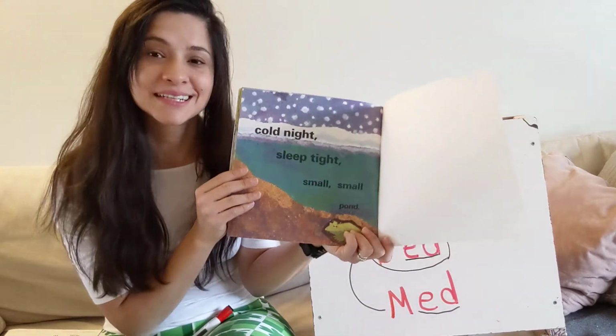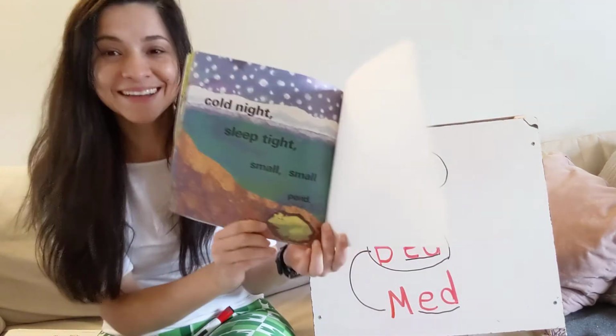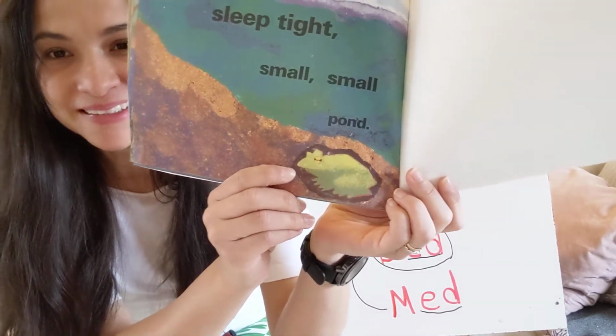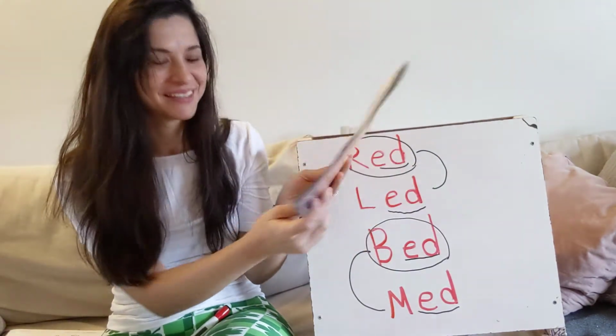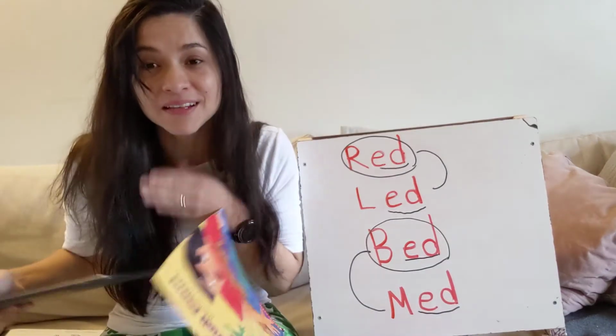Cold night, sleep tight, small, small pond. And preschoolers, who's there? Ready to sleep for the winter. Our friend the frog, who was on the first page, ready to jump into the pond. All right, preschoolers, so now I have one more thing that I want to do with you.